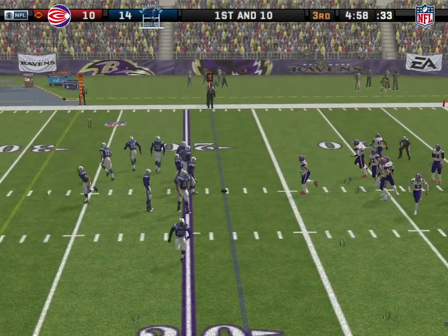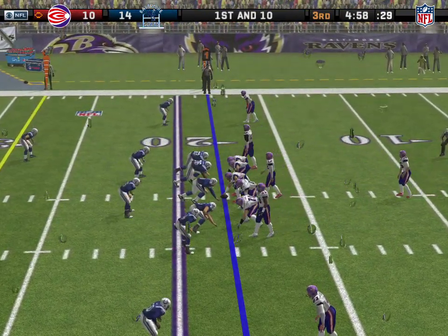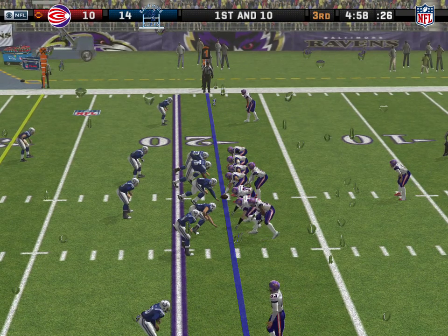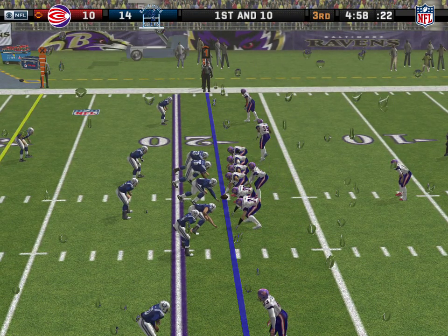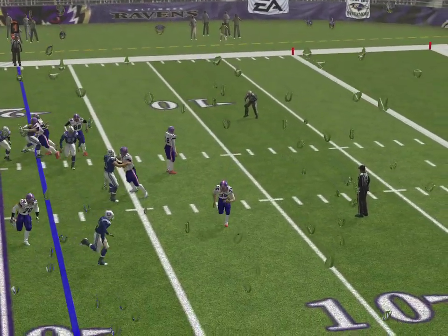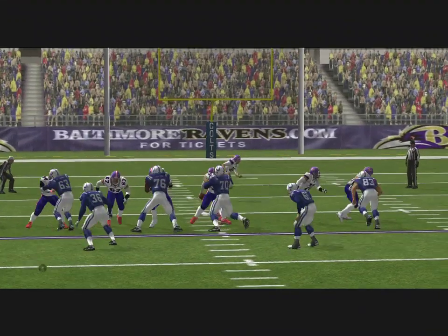They'll take over at the 18-yard line. First and 10. Number 35, the lone back. Palmer moves in motion. Moves it out to the left. Number 44 holds him down behind the line.